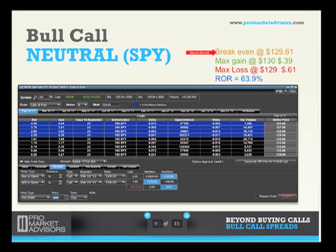Here's how the numbers work out. The break-even point is 129.61. Look at the current price, 129.99. My break-even point is below the current price. Automatically, you should think this is a relatively conservative trade. Shawn has built in a little bit of downward price flexibility. So I'll break even at 129.61. This may be a good opportunity for me to get into a market that's not exactly bullish, but it's not exactly bearish either. It's just quiet. And again, I'm okay with quiet markets.